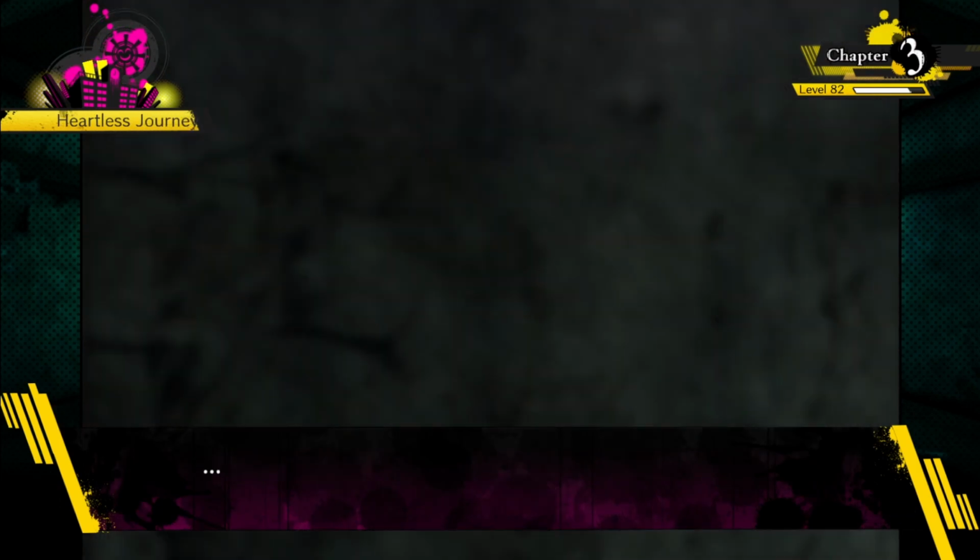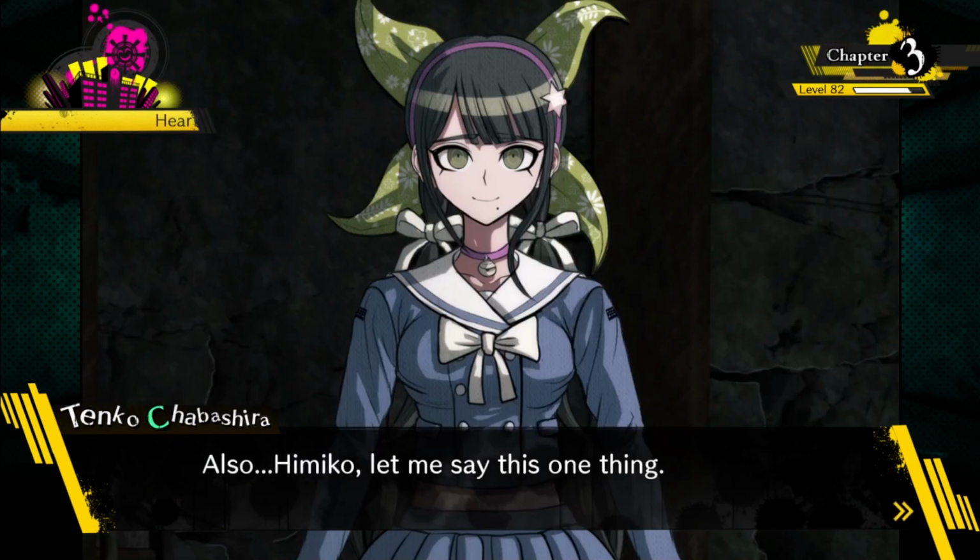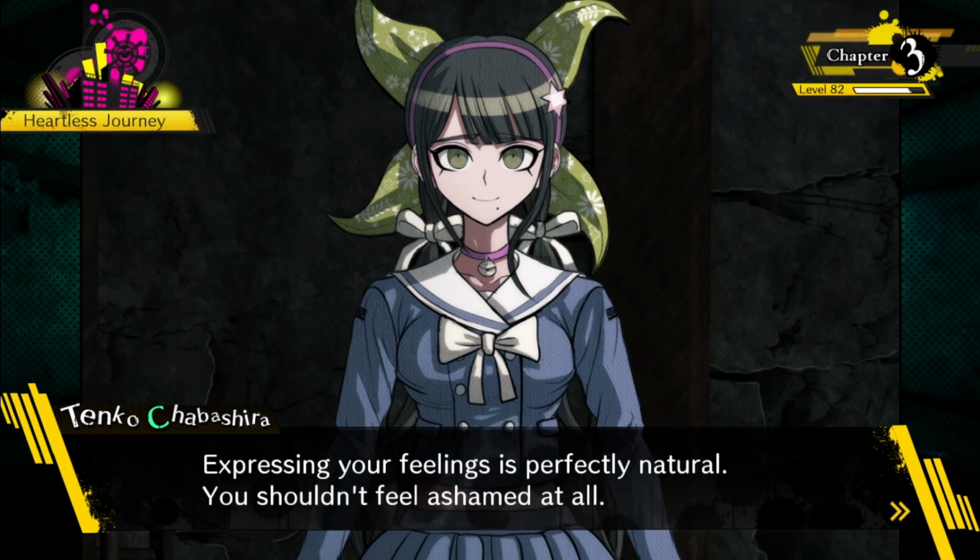Tenko's character development. Yes, please. Also, Himiko, let me say this one thing. It's almost like she knows that she's not gonna live past it. It would be nice if, well, it's not nice, but it would be cool if Tenko did have an idea that she might get killed in this seance.